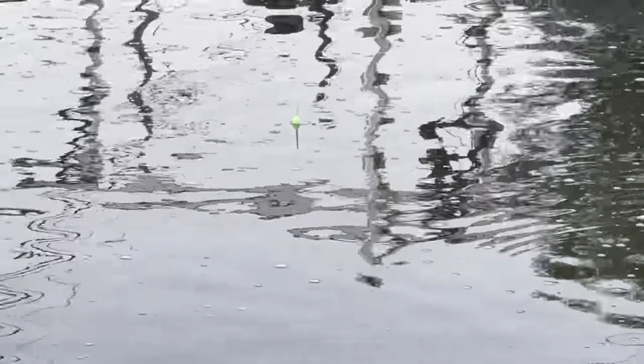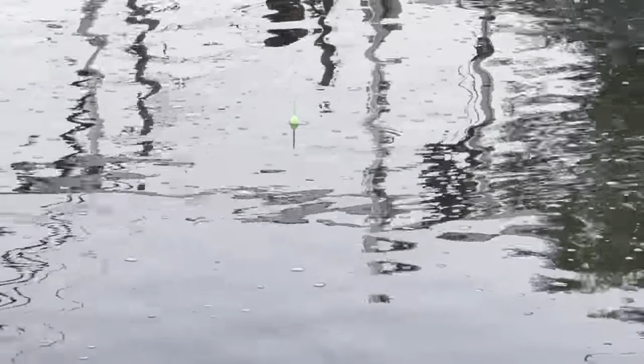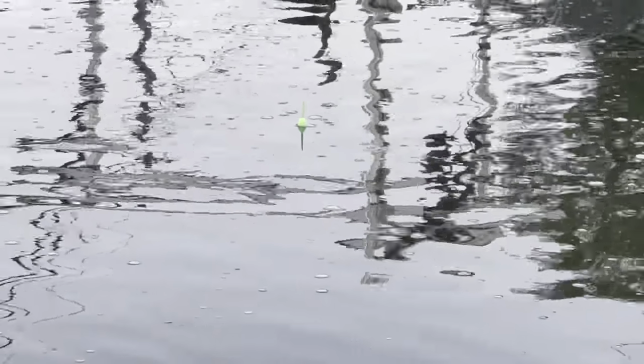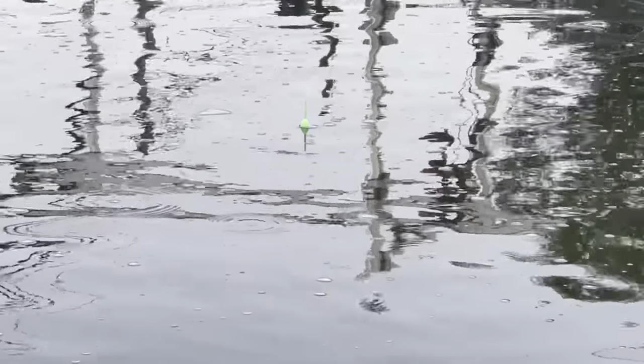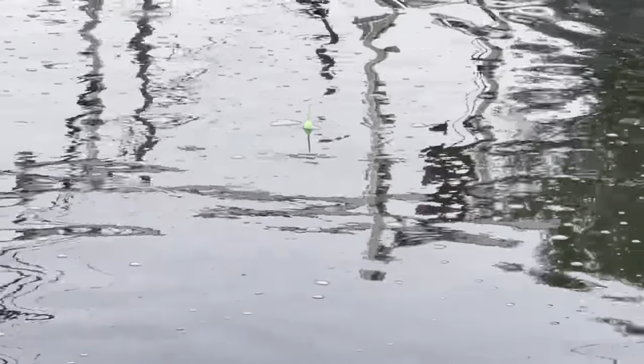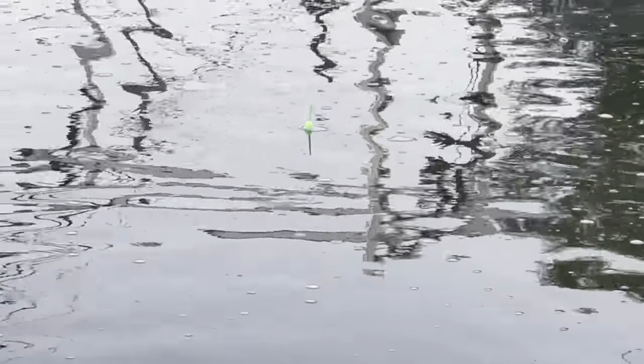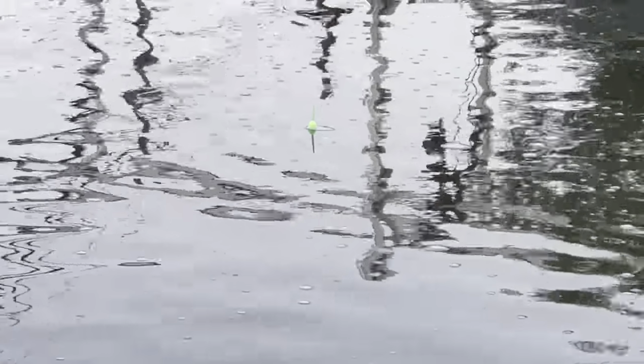Okay, we got it on the float. We got half of a bluegill on that float right there, guys. So we're hoping that goes down soon. But once it goes down, we usually count to about 10 or so, and then we set the hook. Theo did set the hook, and he didn't eat it yet, so.